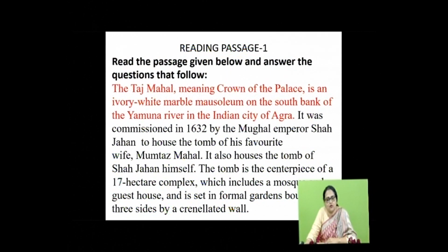So students, at times there is no word as located in this line, but you have to infer where it is. The Taj Mahal is located on the south bank of the Yamuna river in the Indian city of Agra. So when you make the answer, you have to say the Taj Mahal is located on the south bank of Yamuna river in the Indian city of Agra. But if you write it as it is, that's okay. But the word located is not there, so you have to guess what the question is asking you.